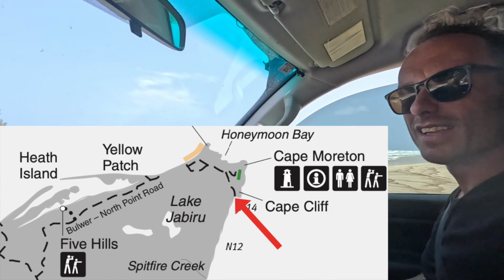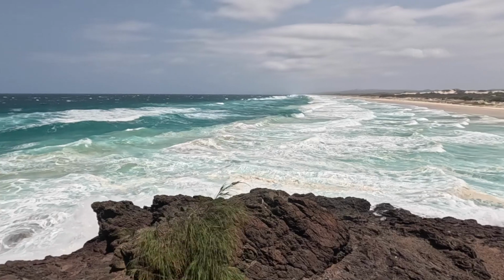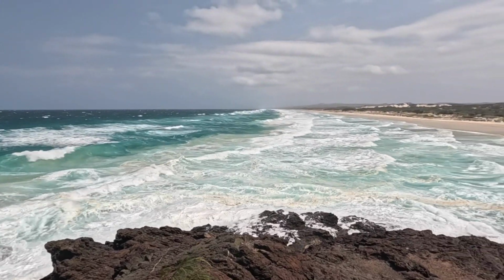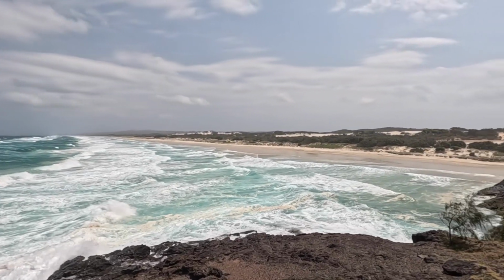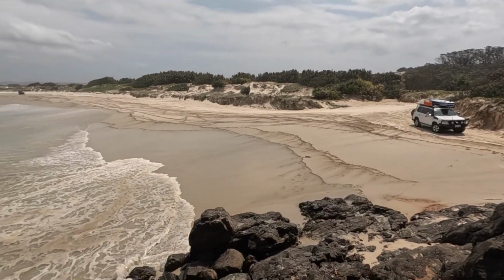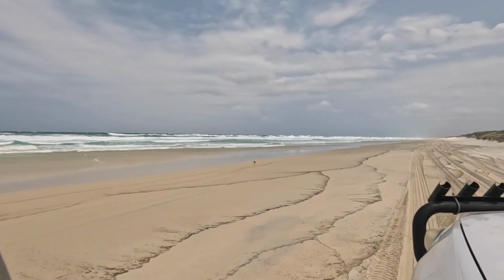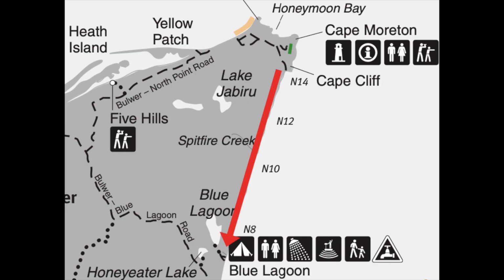Full on, eh? So this is the east coast. Look at that. It's wild. Of course, that's the open ocean, so there's just nothing protecting the shoreline from the elements here, and that is wild. But it looks like the tide's definitely going out. If we wait a little bit longer, we won't have to drive in the soft stuff up at the top of the dunes, and we'll have a nice, clean, quick, easy run down to Blue Lagoon, which is our next stop.